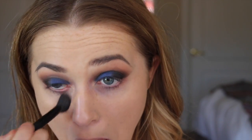Okay, so I'm going to be going in with this e.l.f. Flawless Concealer Brush, and I'm just going to dip it into this pot. I cannot believe that just happened. Putting this underneath my eyes, just on the really dark parts, which are like the inner corner, really.